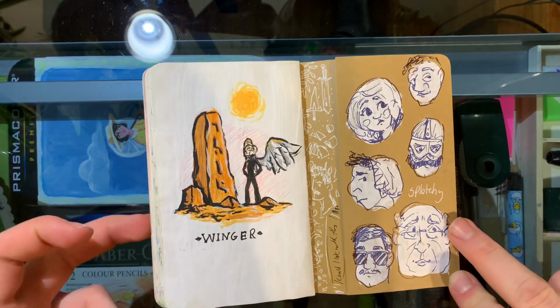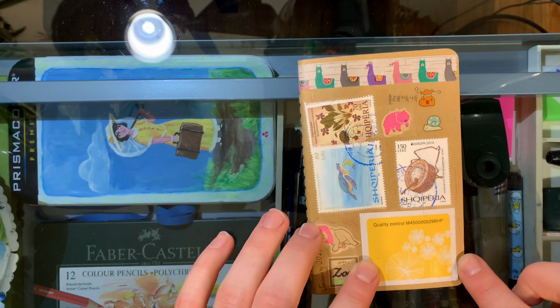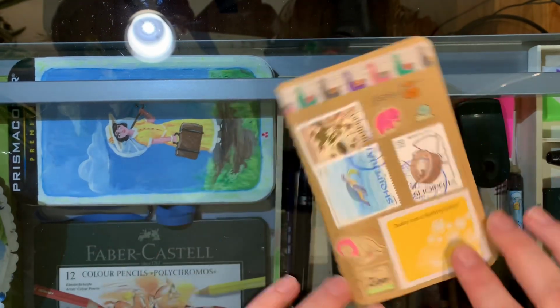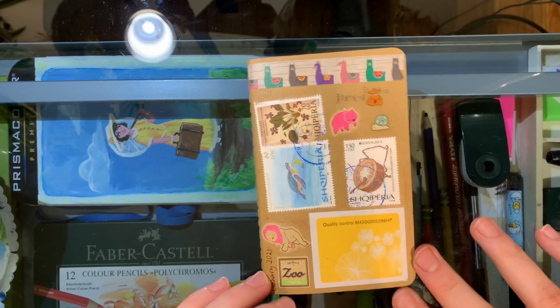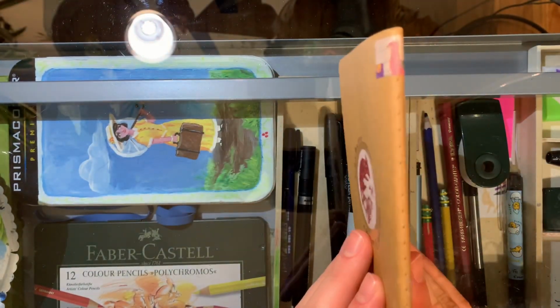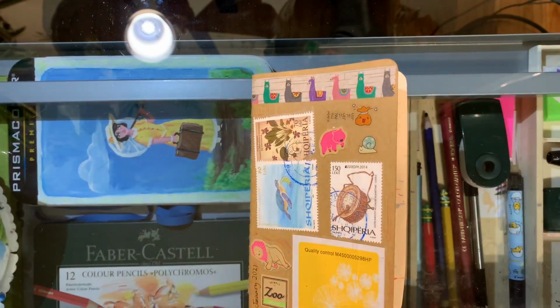And yeah, so that is my sketchbook for January. Be sure to tune in next month for the February sketchbook tour, because I'm going to be completing these bad boys monthly, and I'm actually super stoked. Because at the end of the year, I'll have a little collection of all these tiny baby moleskin sketchbooks, and it'll be like a journal for the whole year.